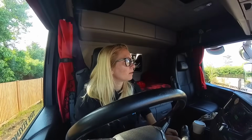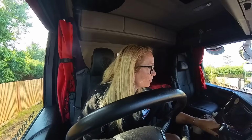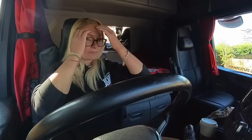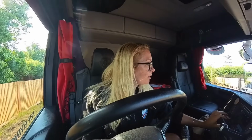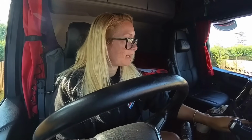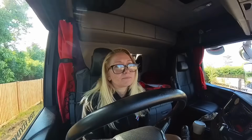Right, so it says for access, call this number. So I'm going to phone. No one's answering. Please leave your messages. Going to try the mobile number that is there. It did say on the internet that they are open at 8 o'clock and it is now 20 past 8 because I got held up in traffic, so they should hopefully be open.